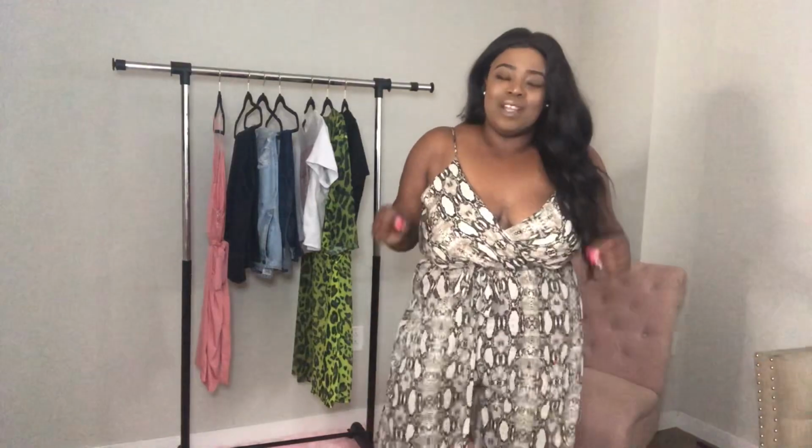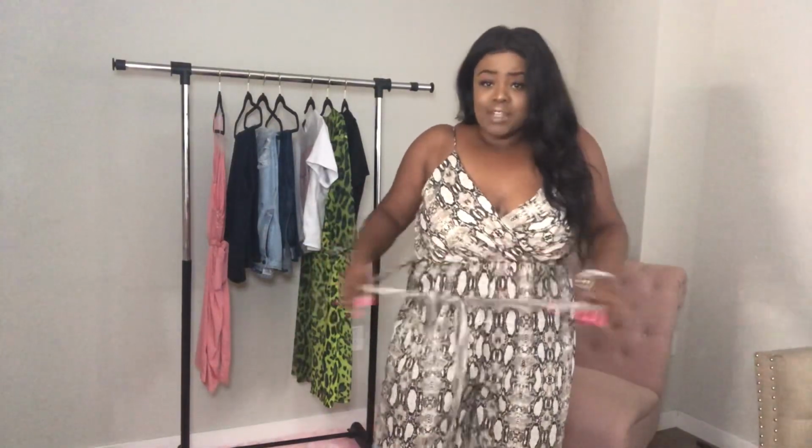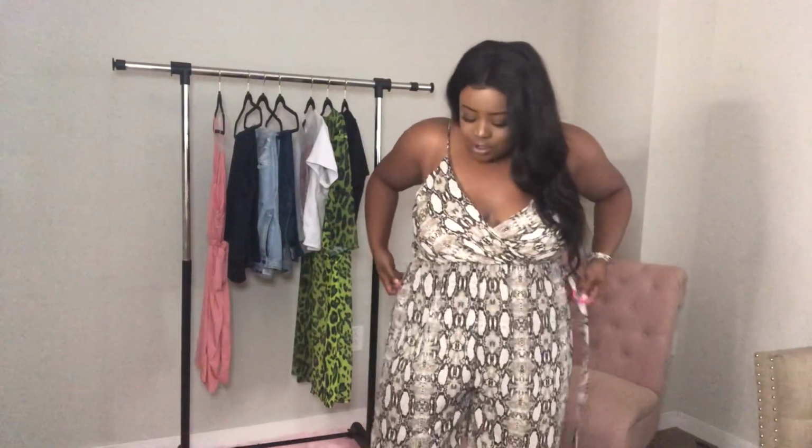Can't say it doesn't fit a little loose. It comes with this belt, so you can tie it in the waist. Without the belt, it's still, you know, pretty tight. You just want to cinch your waist. Like I said, this jumpsuit is very, very, very long on me. And I'm 5'6". On a good day. So you're definitely gonna have to wear your heels.